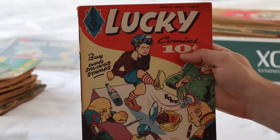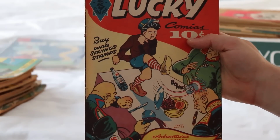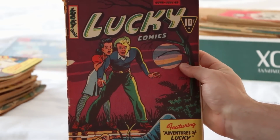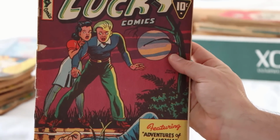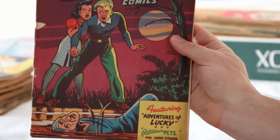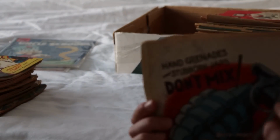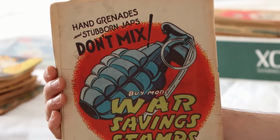There's another Lucky Comics with a kid kicking over some Nazi officers having a big feast, kicking their food at them. Horror cover on this issue, Lucky Comics. You see that? Quite a horrific looking cover. This is more like the pre-code horror covers with a dead woman lying in the water and horrified teens discovering her. That's pretty disturbing. Cool ad on the back cover. War savings bonds with a big hand grenade. That's pretty cool.